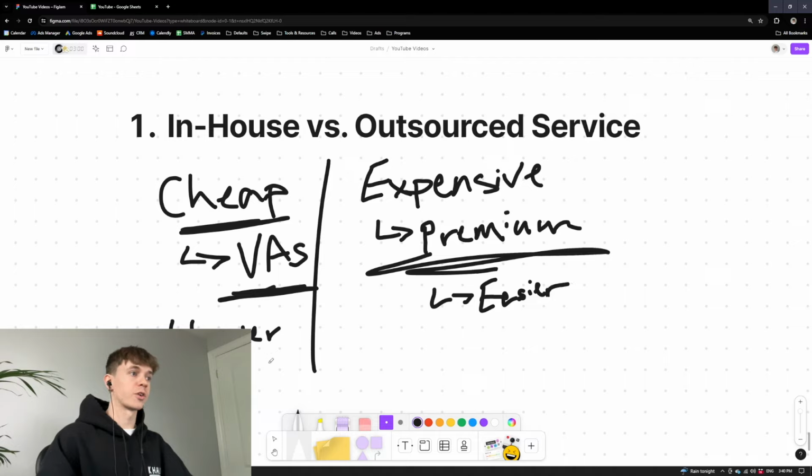I personally prefer to play on hard mode. That's just one of my values in general, play on hard mode, because the reward is just significantly higher when you play on hard mode. You make way more money, and that's all there is to it.